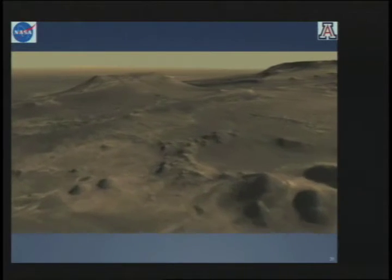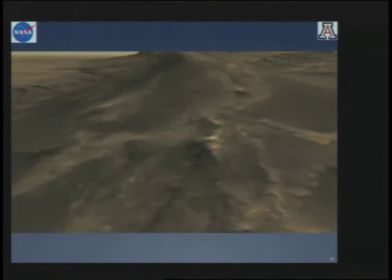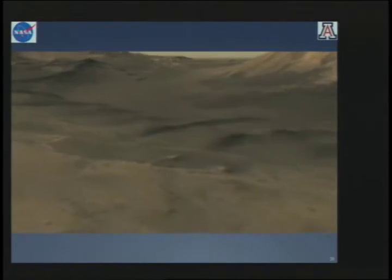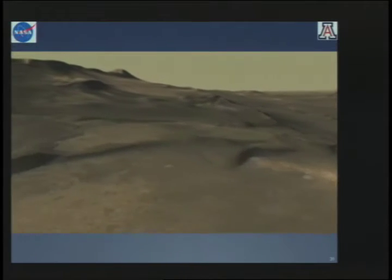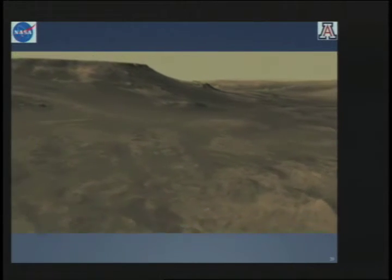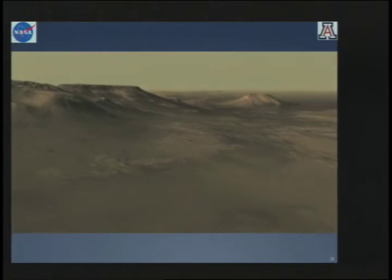Here's a little flyover movie of the Nili Fosse region. This region is complicated. It's like the Earth, where the landscape has been shaped by a mix of impact cratering, volcanoes, floods and deposition from water, wind, and it's all jumbled together and hard to interpret.